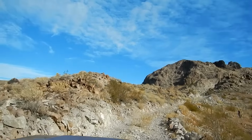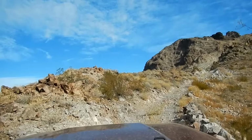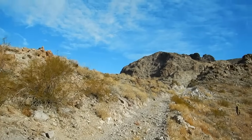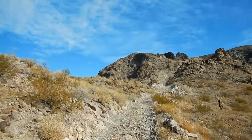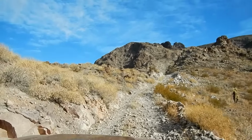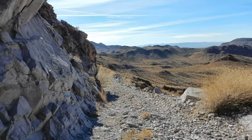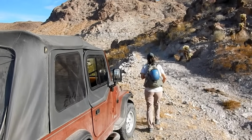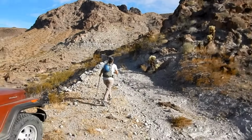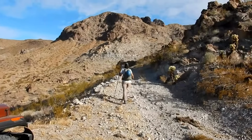Kind of a rough road. Nowhere to turn back. Well, we got sick of going up the rocky road with the Jeep, and we are pulling over and going on foot.